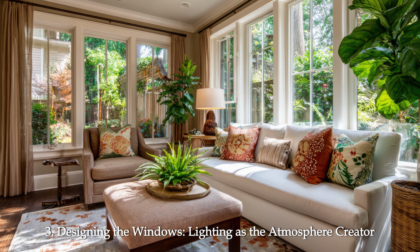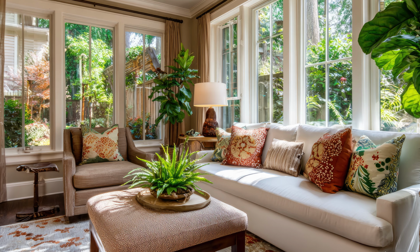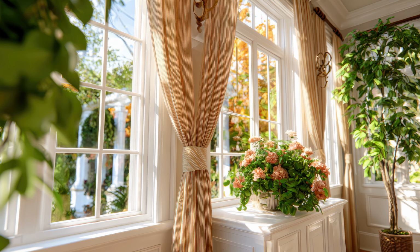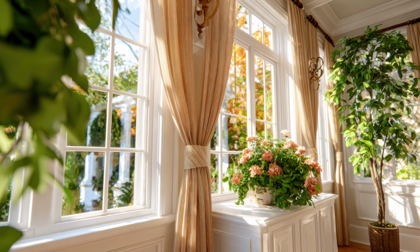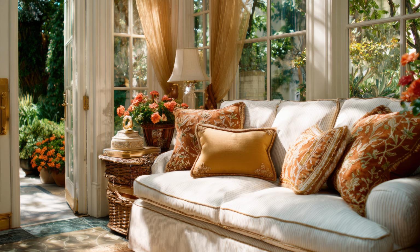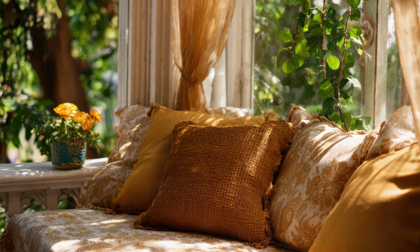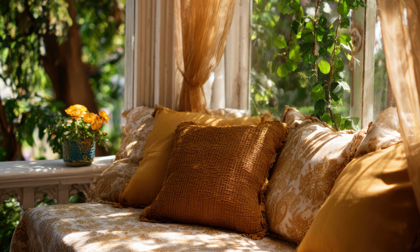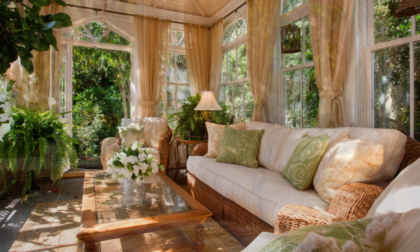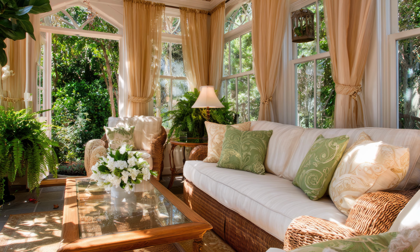Three, designing the windows, lighting as the atmosphere creator. Because the sunroom is defined by light, the windows become essential ingredients in crafting the perfect gingerbread design experience. Sheer curtains in warm tones soften direct sunlight, allowing a cozy, glowing ambience that feels almost like golden sugar illumination. Natural light takes on the role of an emotional amplifier, enhancing mood and inviting comfort. As shadows shift throughout the day, you'll see textures and color tones evolve, giving the room a living personality.